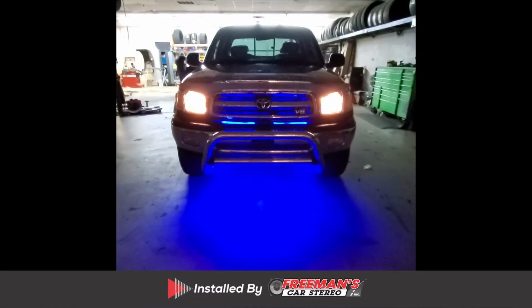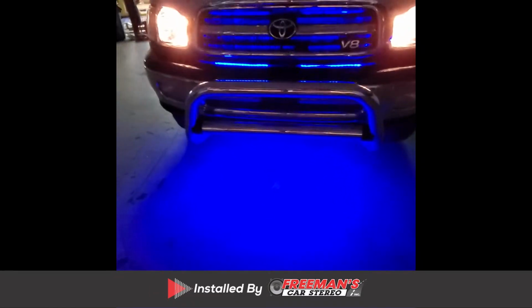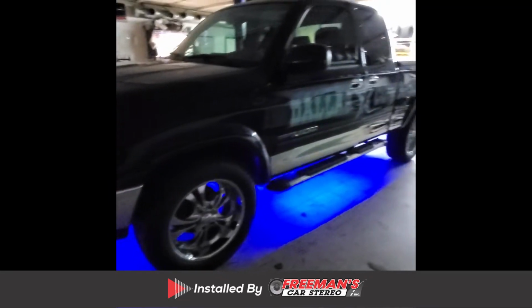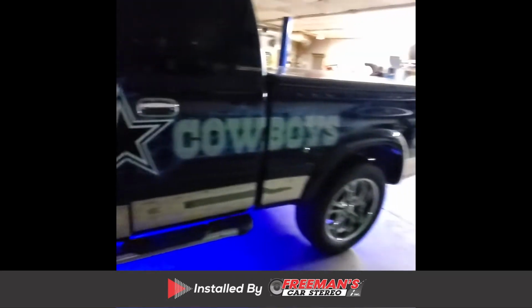All right, here we go, everybody. Got the Toyota Tundra right here with what we call the Super Glow. There you go. Walking around from left to right, we got some LEDs in the grill. We got the Super Glow on the bottom. It is a multicolor, but he is a Dallas Cowboy fan, so we've got it as blue we can get right here. Dallas Cowboy fan, looking real good.